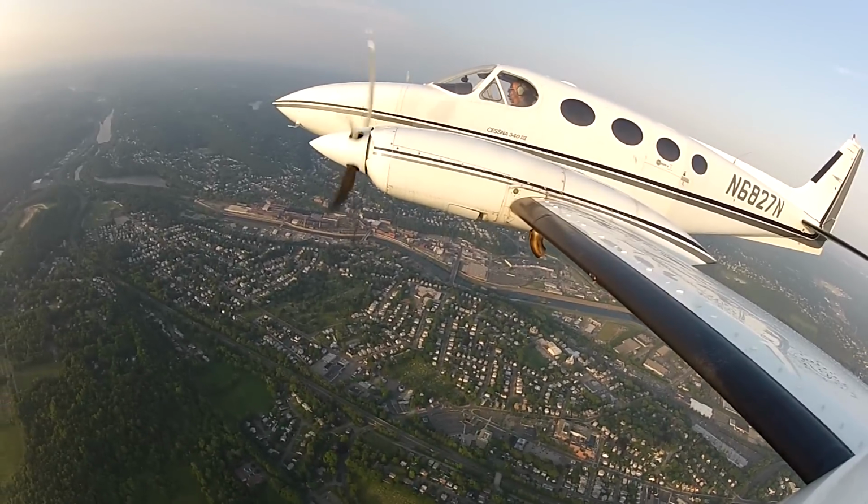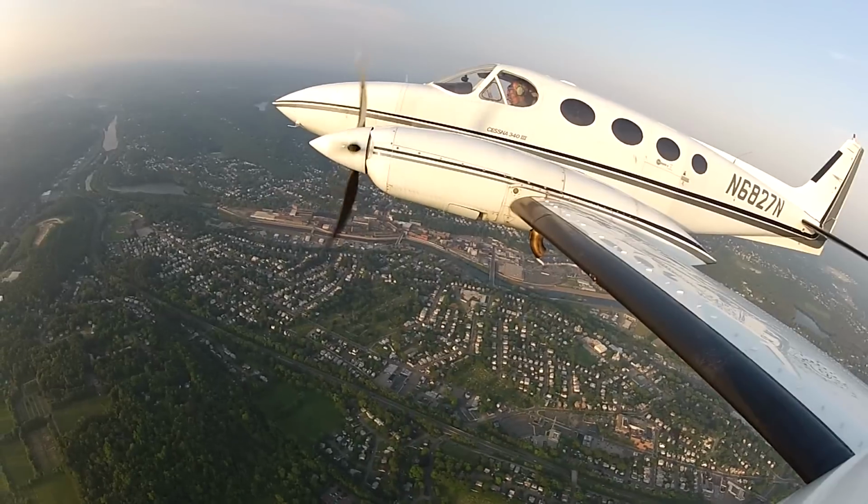3237 Bravo, from Northwest, join a right base, runway 18, report established on the right base.